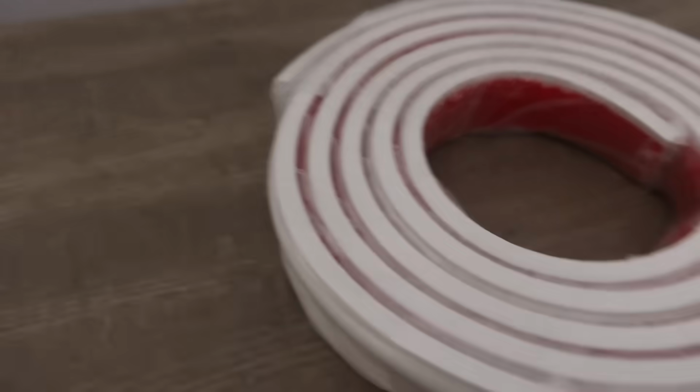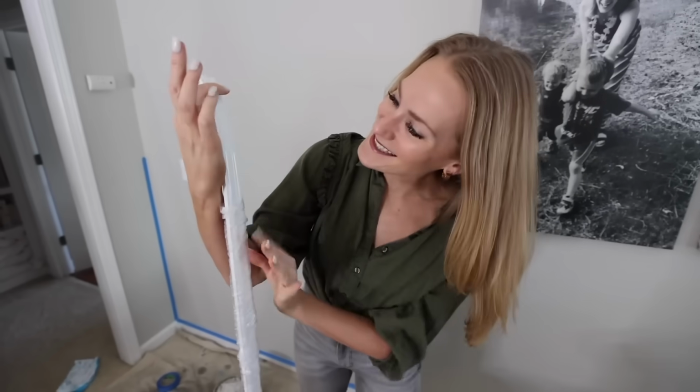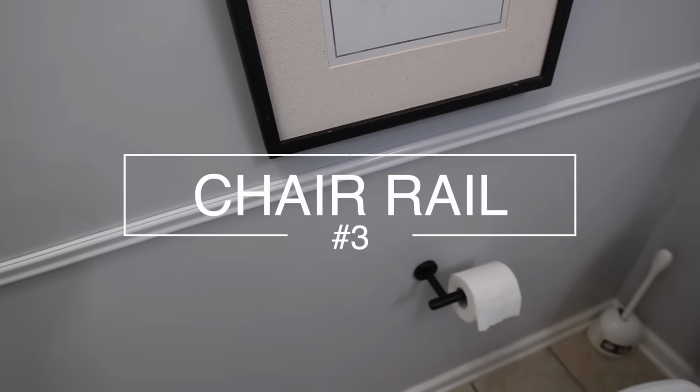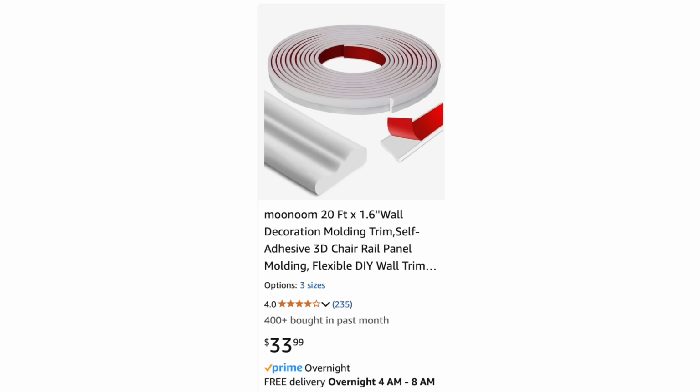I also want to talk about peel and stick chair railing. Now, I've used this in lots of projects in bathrooms upstairs. I've also used it in our main bonus room. But here's the thing, when you know how to use this, this stuff works so well. And again, no tools are required. And this is renter friendly, and you can remove it with a hairdryer.